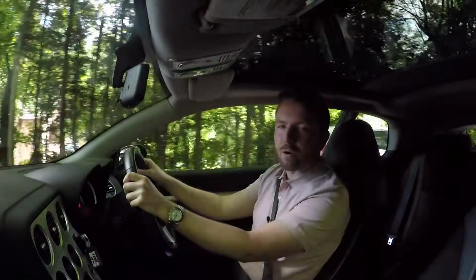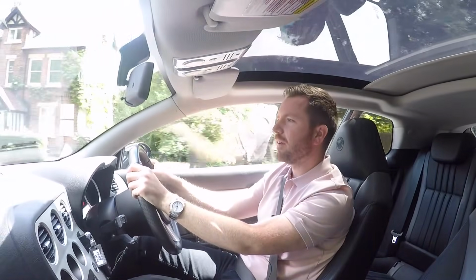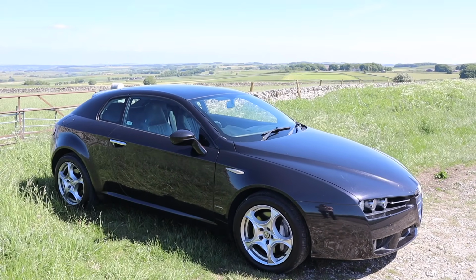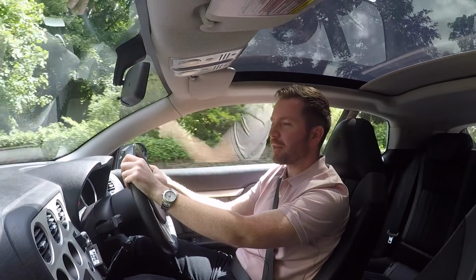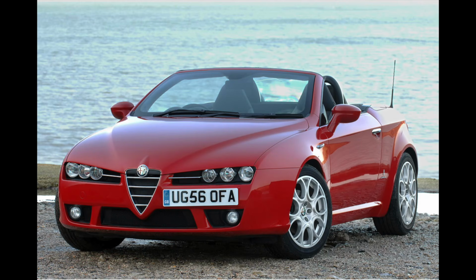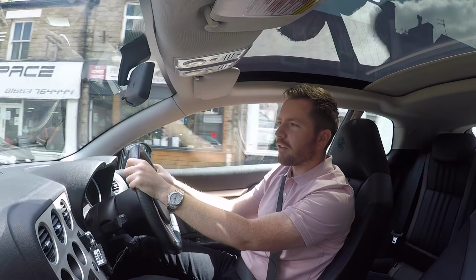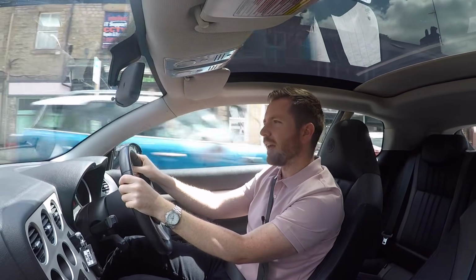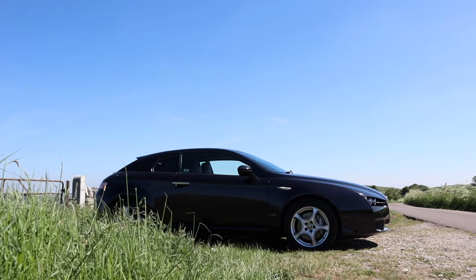Well, the Alfa Romeo Brera has been around since 2005, and it was in production until 2010. You could have bought it as a 3-door coupe hatchback thing like this one, or as a convertible, which was simply known as the Spider. Over the years on the old Top Gear, you'll have heard numerous times the famous trio proclaim that you can't be a proper petrolhead until you've owned an Alfa.